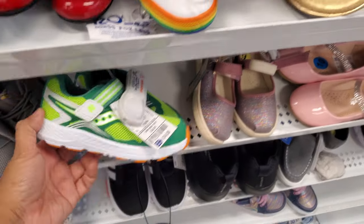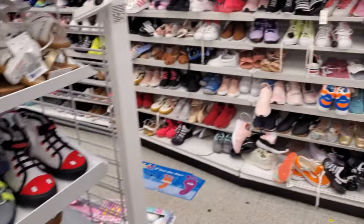Kind of reminds me of Broby from Yo Gabba Gabba. Yo Gabba Gabba. I did watch that. I did like it. I'm not gonna lie.